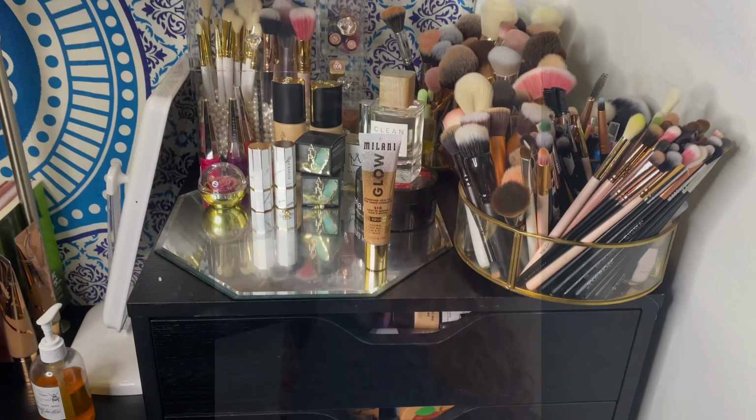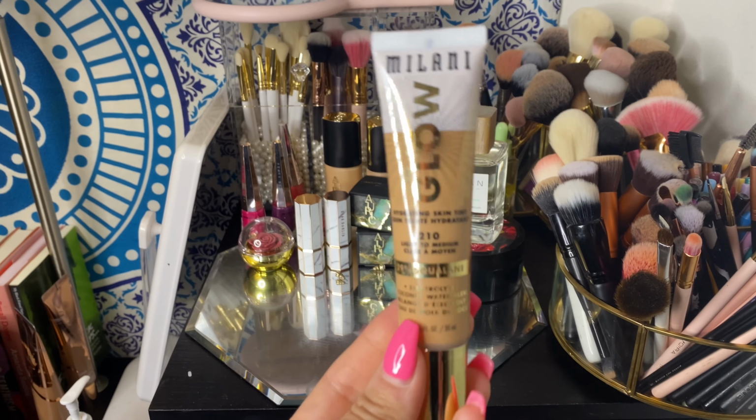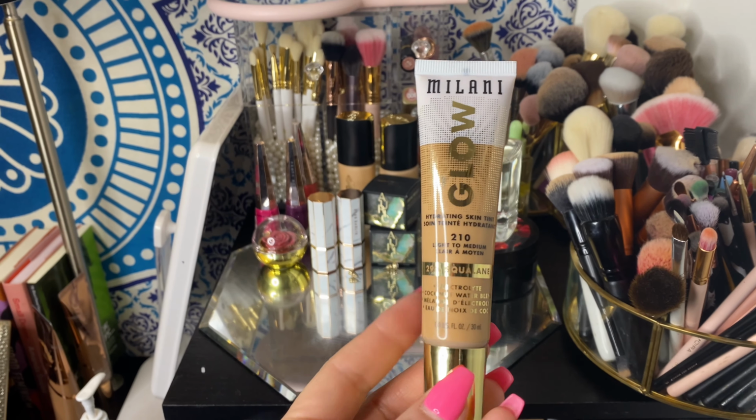So I'll put all this stuff away and we'll go to my collection. Okay, we're at my collection. One thing I forgot, it was hiding there in my caboodle, is this.